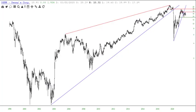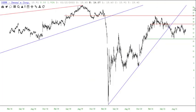Denny's, DENN, home of the Grand Slam breakfast. And my view is this pattern is very much like this one here. And so this is kind of the you are here moment. We're around about this section. Need to fail here to make it complete.